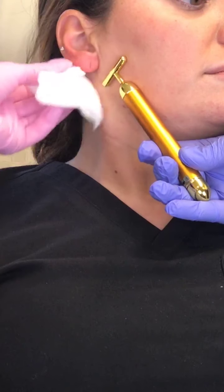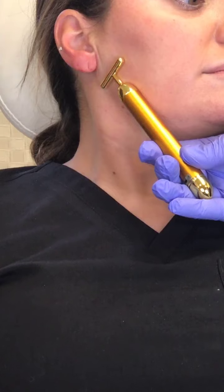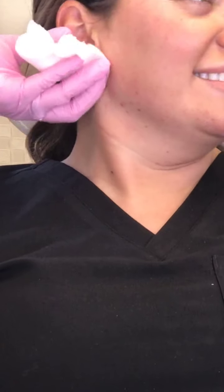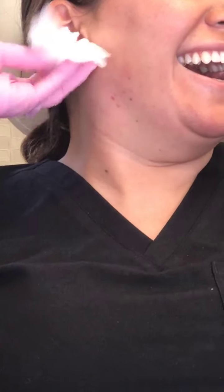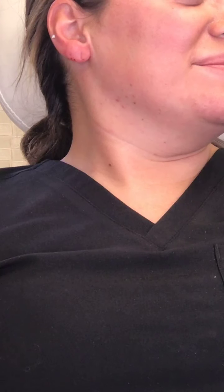People are asking, what age can this be done? Any age. So Sam, how old are you? I'm 30. Sam just had a birthday. I did. I almost said 29. For her, she's young. I've done a lot of young patients because we wear those heavy, cute earrings, and it definitely pulls down.